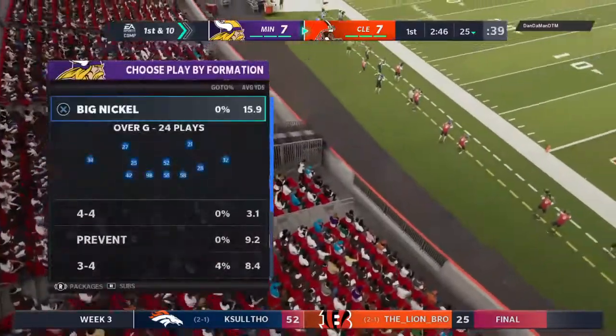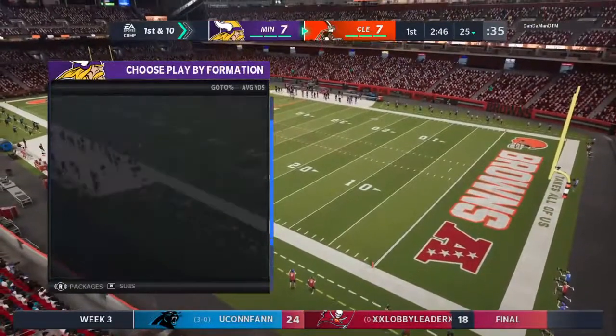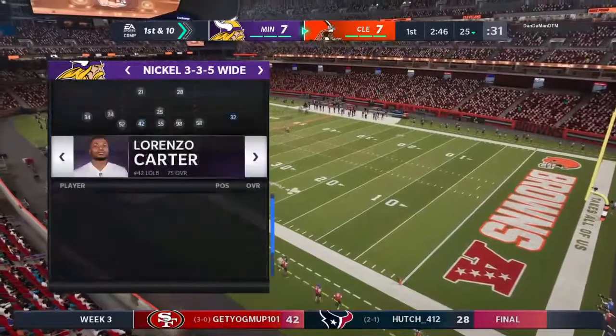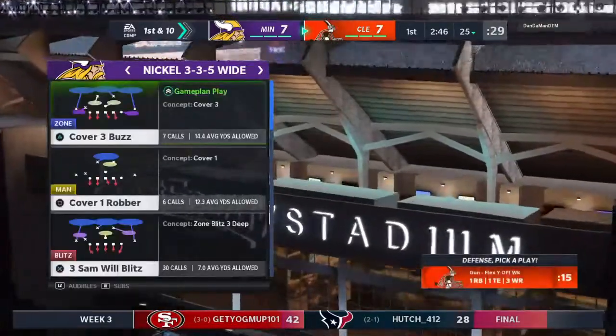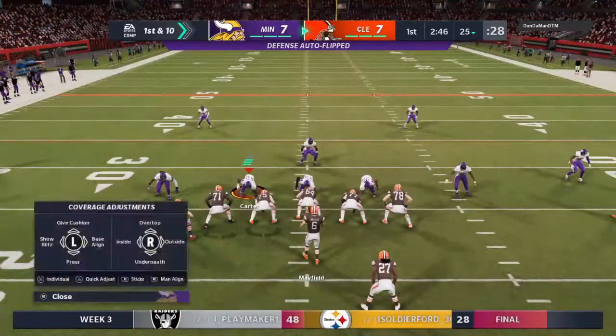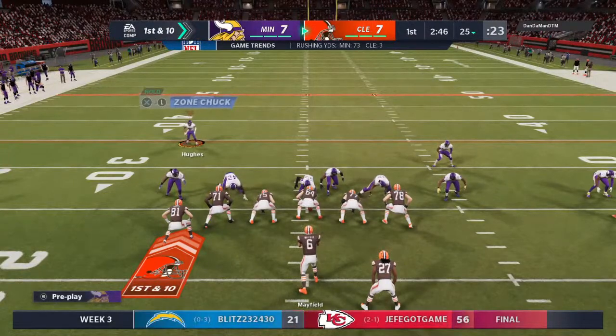The Browns take over 1st and 10 at their own 25-yard line. The Browns drive about to get started. And for them, a touchdown their last go-around. Obviously, they'll be hoping to do that again.